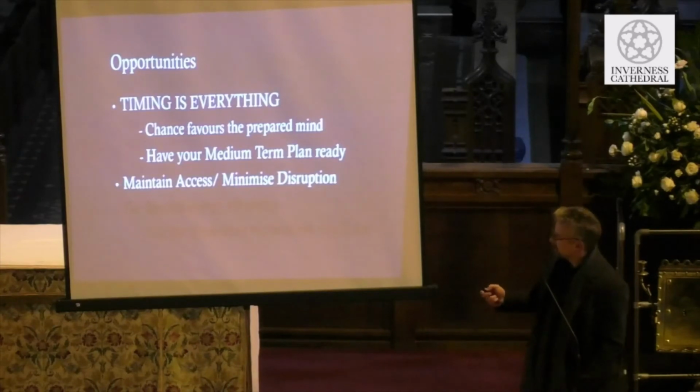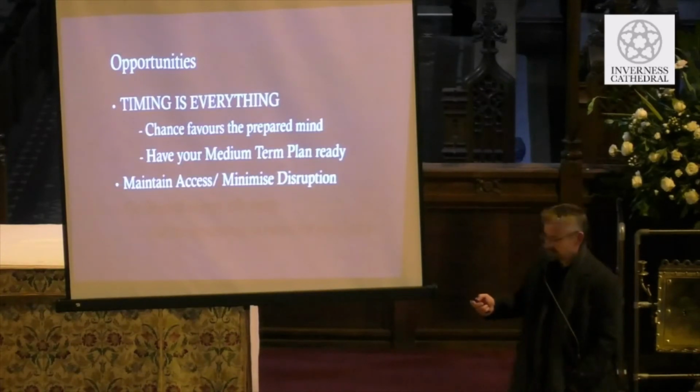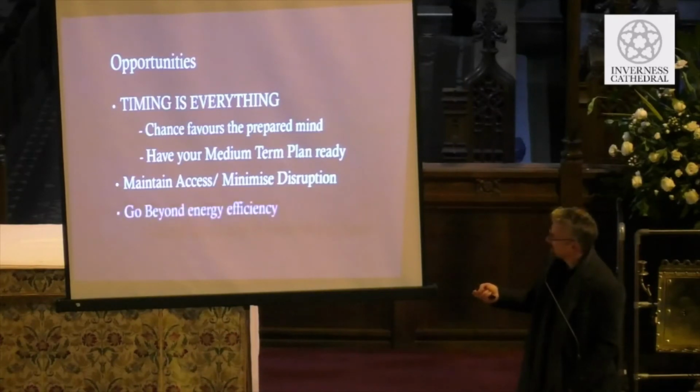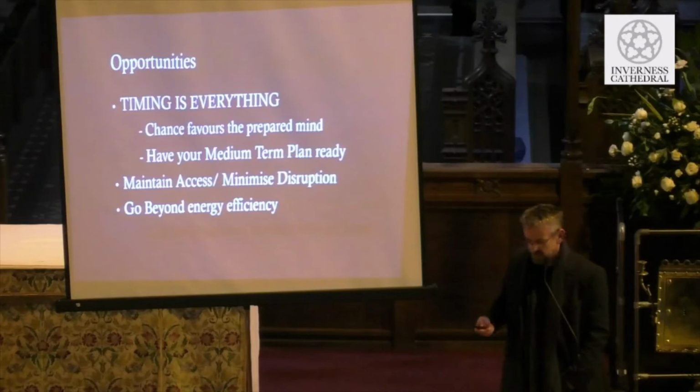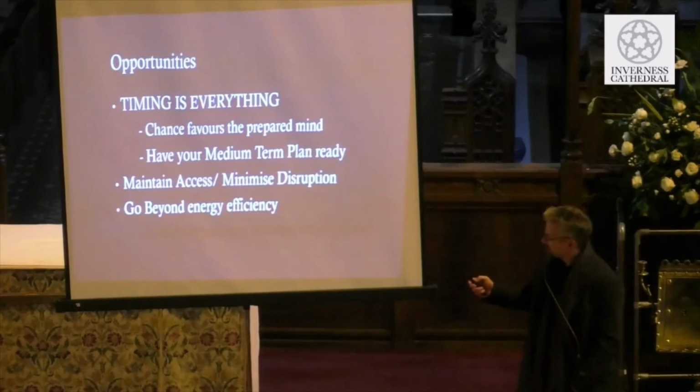Maintain your access and minimize disruption as far as possible. So try to live in the house if you can and work around it. Be prepared for it. Go beyond energy efficiency. Don't just think about your fabric. Think about how you're going to live, your lifestyle, how you're going to operate in the building. Think about rainfall. Think about all sorts of other issues.